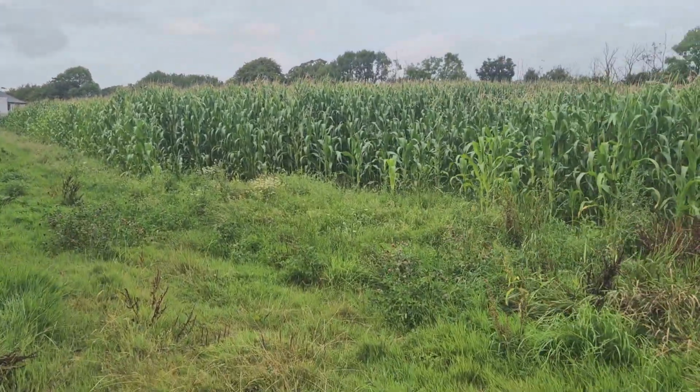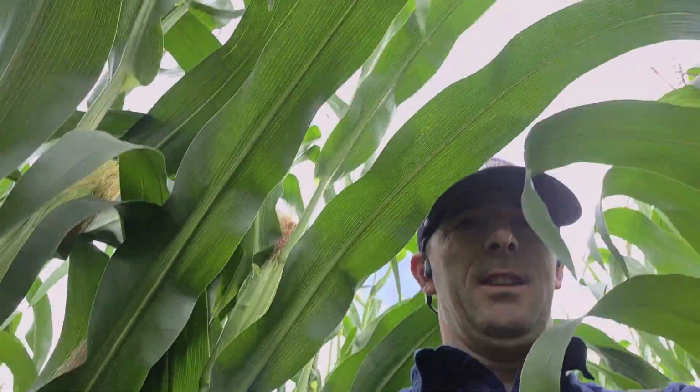Maize update. Now, the next time I'm feeling depressed, I'm coming off to this field. Look at this. I'm 6 foot, how do I get a good shot? I'm 6'1", right? This is 10 foot tall.